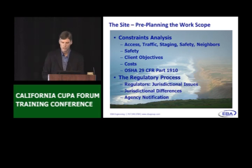And then there's also the regulatory process. You as CUPA folk, you have a mandate out there, and in my perspective, the jurisdictional issues are important to recognize. I have not found that CUPA agencies oftentimes have the regulatory authority and jurisdictional authority to allow corrective action to take place.